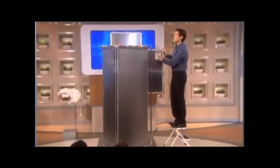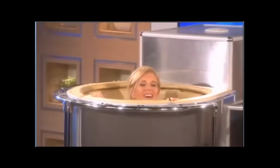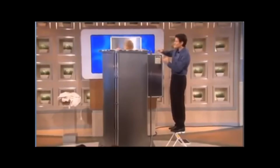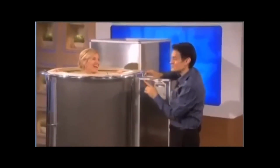I'm starting it up now. There's her. I see hands. You ever get scared in there? Not anymore. Okay. What this device does is it rapidly pushes out a cold gas.